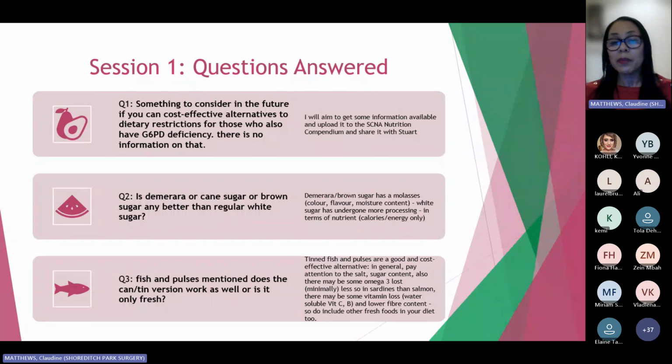There is also some loss of the water-soluble vitamins C and B, and a lower fiber content. If you are having tinned food, which I do, particularly salmon and fish, because it's slightly cheaper, it is about balancing, having tinned foods but also having some fresh foods in your diet to make up for some of those losses, as I've just highlighted.